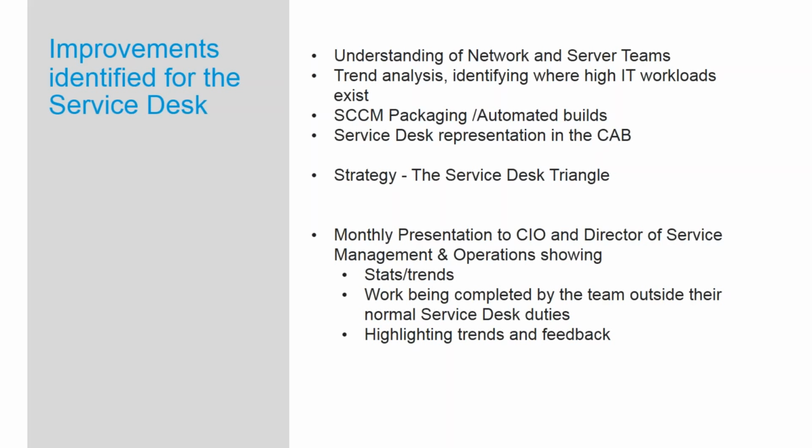The trend analysis, two of my team are very heavily into trending and analysis, so they really lend their skills towards this. So they can see where the high IT workloads are, how we can try and resolve it, or how we can expand out the closure codes so we get a better understanding about what people are resolving. SCCM packaging and automated builds we've touched upon.